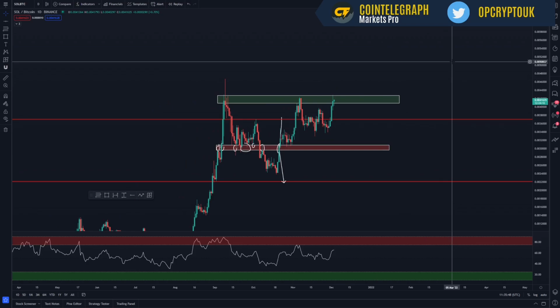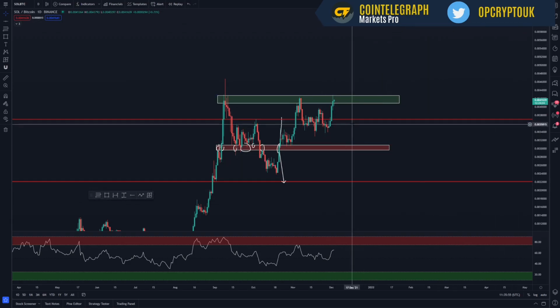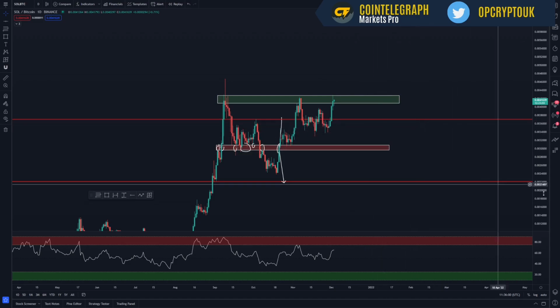So that's pretty much covered in terms of the BTC pair. I'm not going to talk about it much because I'm more interested in the dollar pairs at the minute. I think the Satoshi pairs are going to get wrecked over the course of the next few weeks, so let's just monitor and see what goes on.